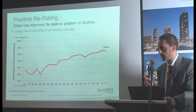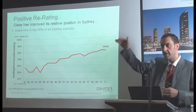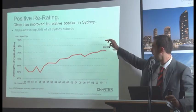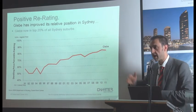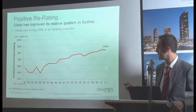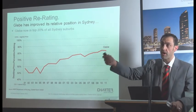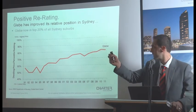This chart, if I can just quickly explain to you, imagine a league ladder. At the top of the ladder, you've got the best performing suburb or the highest priced suburb, which last year was Bellevue Hill. Okay, so that's at 100%. At the bottom of the ladder, you've got Campbelltown in terms of house price. So you rank all the suburbs in Sydney across that spectrum, and Glebe now sits in the top 20 position within the ladder. Okay, so it's the 20th most highly prized suburb in Sydney, in a percentile sense.